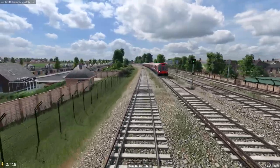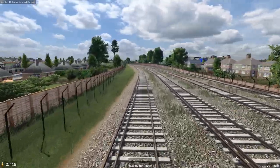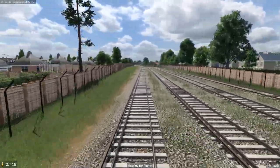There's a great many bungalows in the streets around here. One of the models that we don't really have very much of is UK style bungalows, and I've had to use a sort of continental little house as a surrogate.